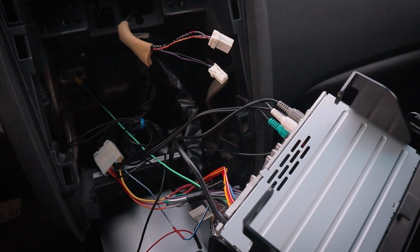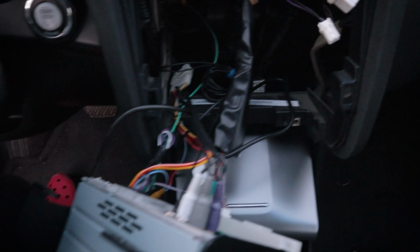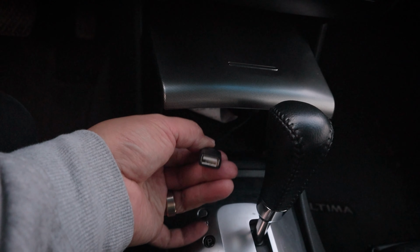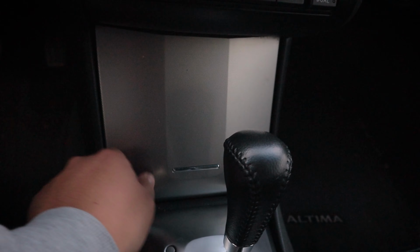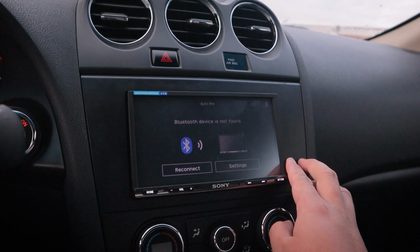Plug everything to the back of the head unit. And you can route the USB cable down to the cubby below it. This is a temporary solution. Eventually, I'll want it to be mounted the right way so it's not just a loose cable.